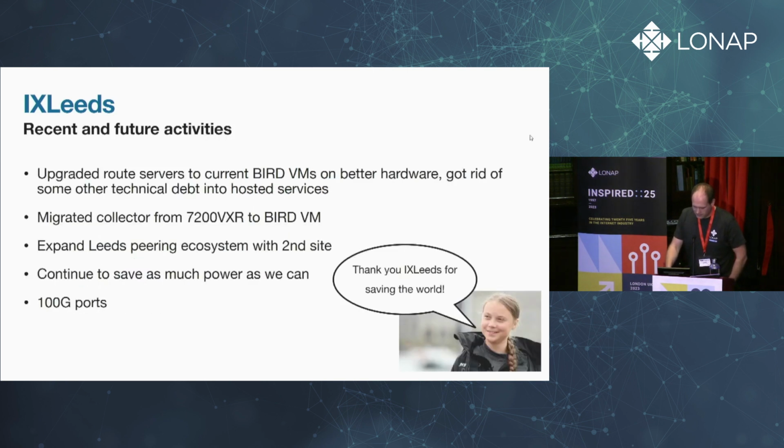So what have we been up to lately? I've upgraded everything, got rid of some old stuff, turned off some servers, one of which had a floppy drive in the front. Greta will be very happy that that thing's turned off. We were using an old 7200 VXR for a collector. That thing can go, another 100 watts saved. So that's just general housekeeping and keeping the thing in order.